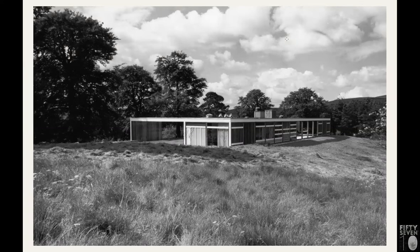We were phoned up by a former client of ours who worked at Historic Environment Scotland, who asked if we'd be interested in restoring an A-listed fire damaged house. We immediately assumed that it was going to be an A-listed Victorian or Edwardian pile somewhere, because there's lots of those in Scotland, somewhere in Pollokshields or the West End of Glasgow or something, or Edinburgh.